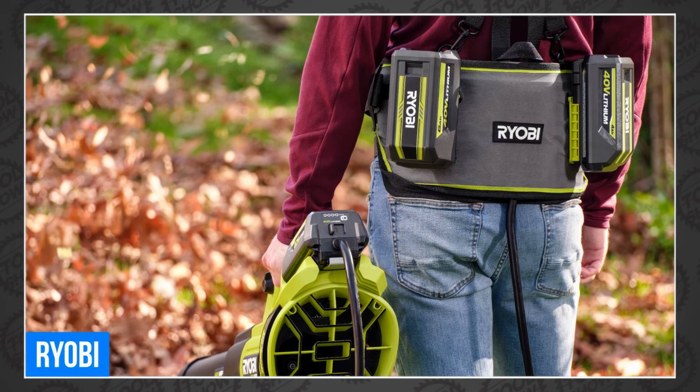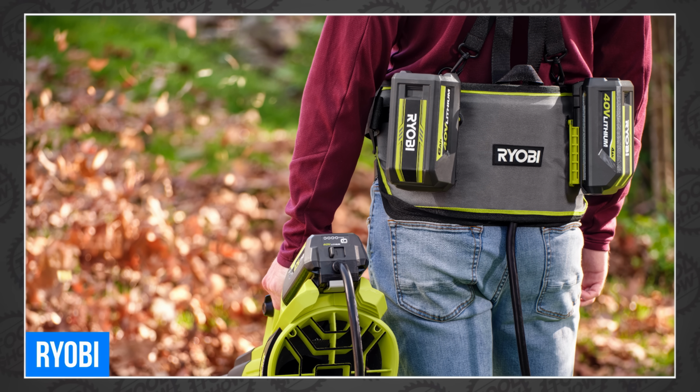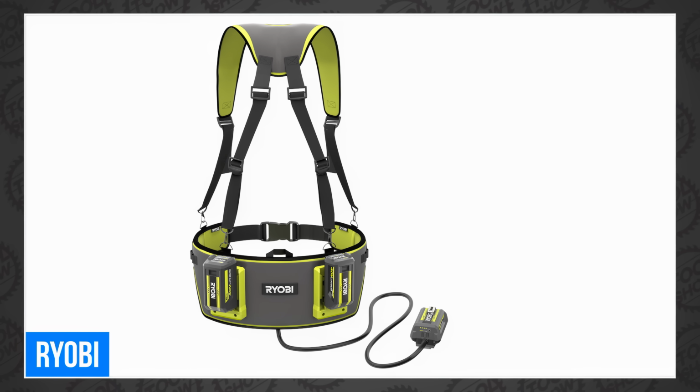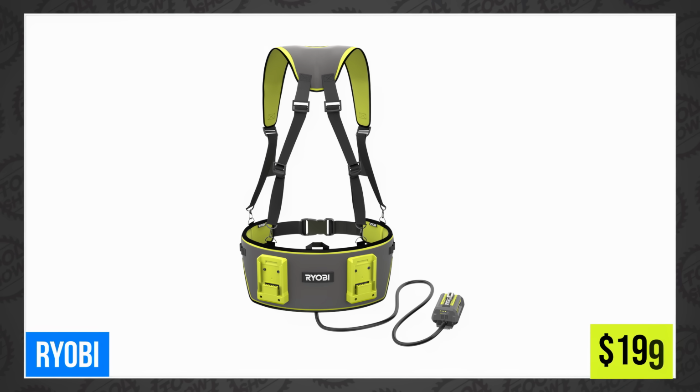And finally, a super cool new 40-volt belt power supply. This thing lets you clip on 2 40-volt batteries and then plug it directly into your Ryobi 40-volt handheld tool, effectively doubling the runtime of any of your tools. It only weighs 5 pounds, has adjustable straps, and I'm sure it makes you look dapper when you're trimming the hedges. It's also available this month for $199.